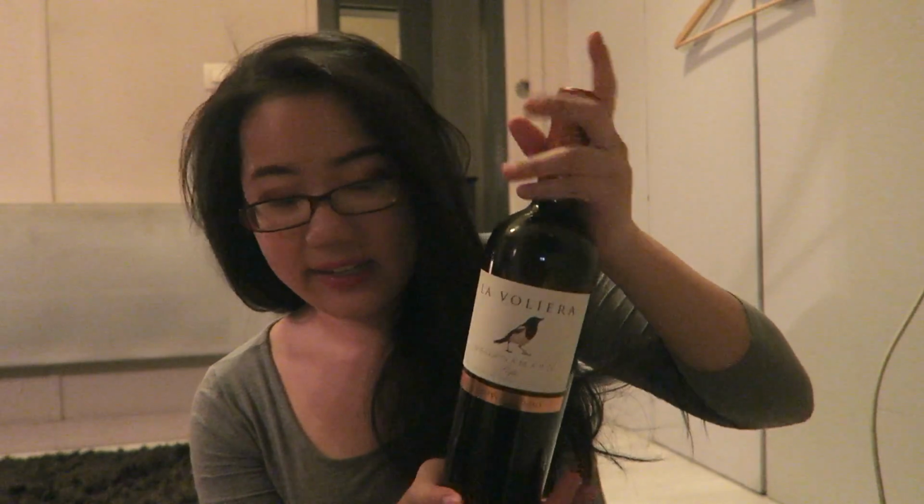And to start out with, I went to the grocery store and bought some candies and wine. I got this wine called La Vorera. I don't know how to pronounce it correctly. This wine is best paired with red meat and seasoned cheeses. This is not for me. It's actually a gift, so that's the reason why I got it.